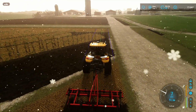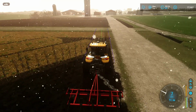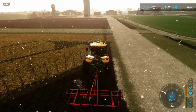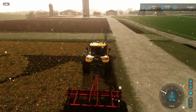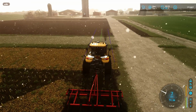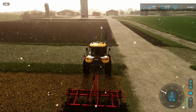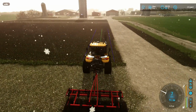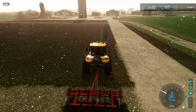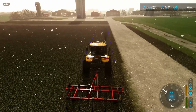I'm just gonna let him keep going past these two paths here, because this is where this field is going to be now. So we're just going to plow all the way across. And then what I'm going to do after I'm done plowing, I'm going to repurchase the soil information so that we have an accurate map of our nitrogen levels and everything else.